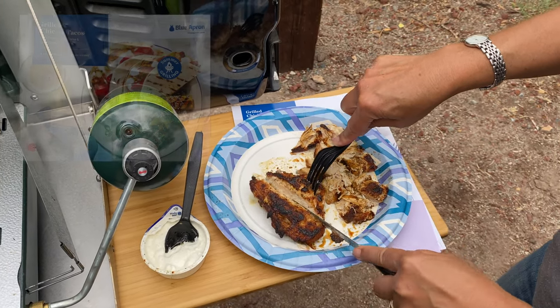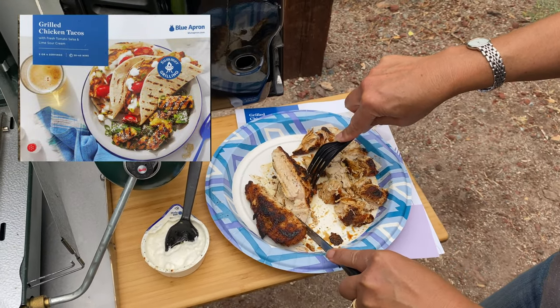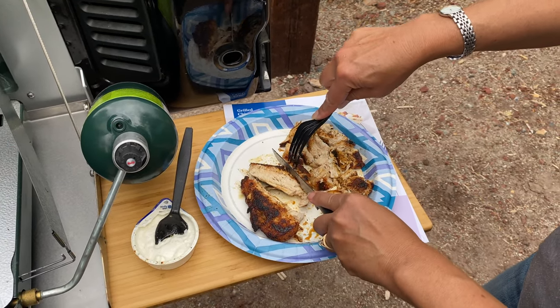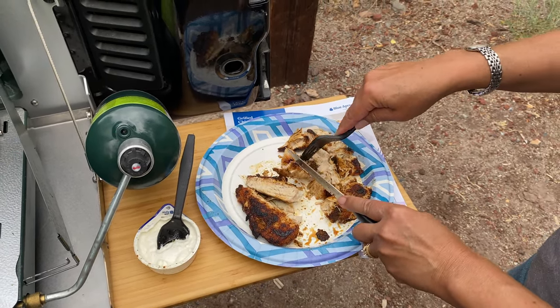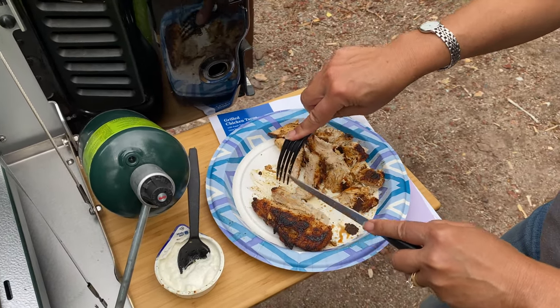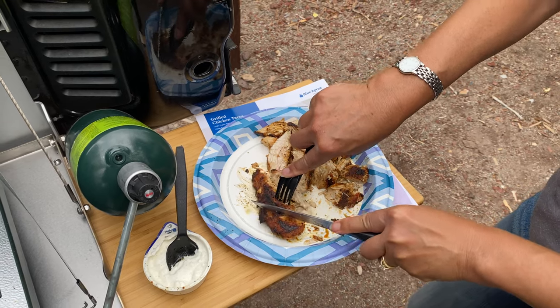Once again, this is Blue Apron. We get no money from them. They do an amazing job. You know, they put it together really well, and everything has a lot of flavor to it. They give you a lot of spice to use.